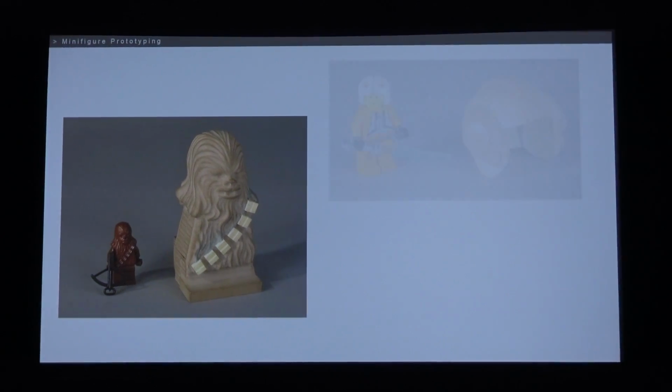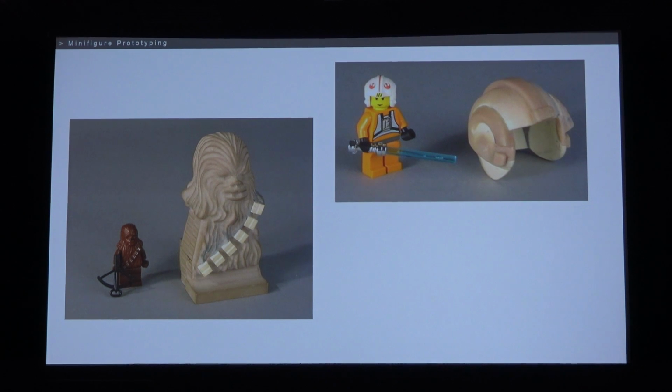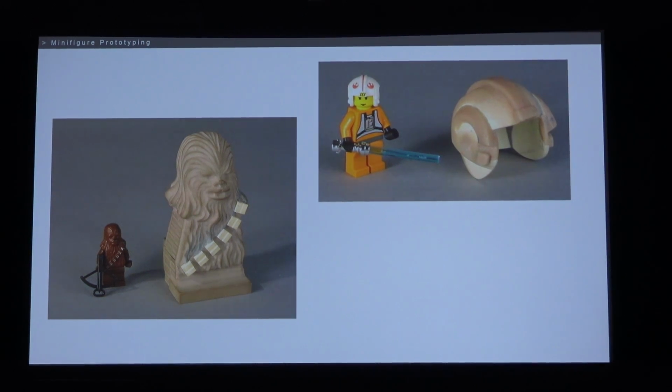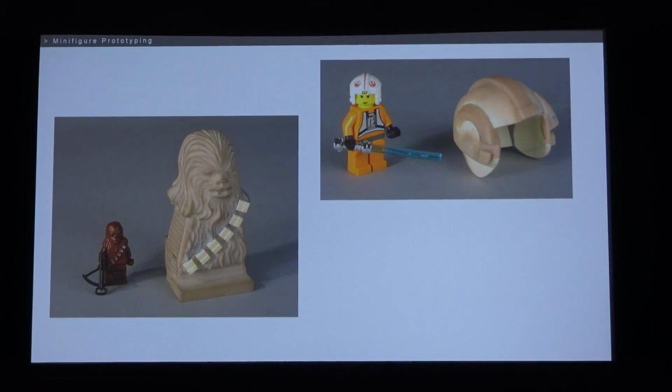And what will happen is, here's another one. Luke's X-Wing pilot, that is the actual sculpt for his helmet, and that was used for all of the Rebel fighter pilot helmets up until a couple of years ago. I think they came up with an updated helmet with a little more detail. This dates back to 1998.